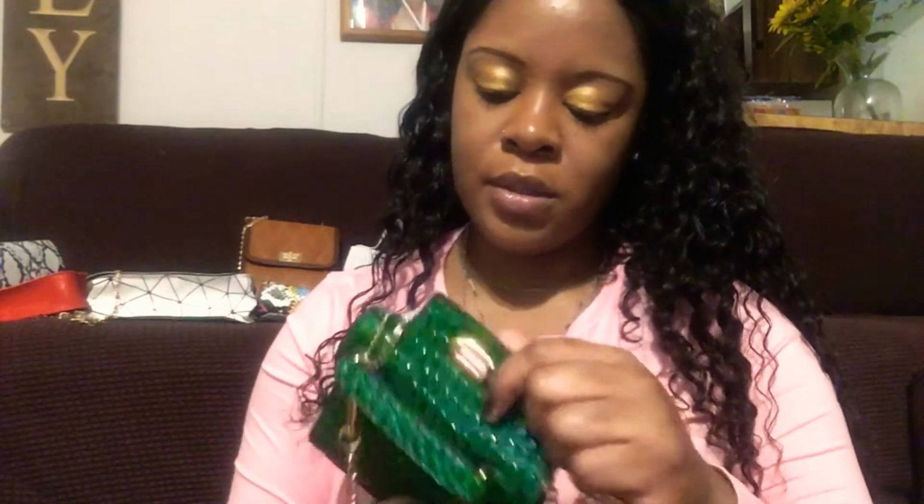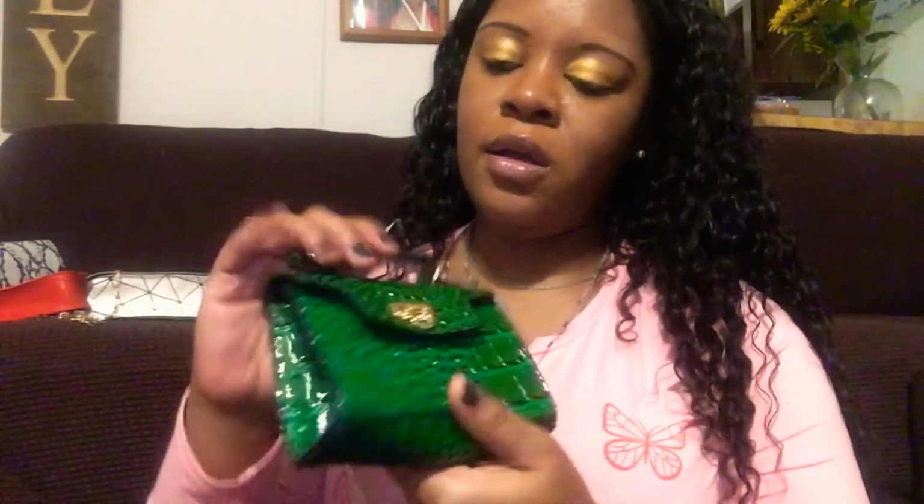So yeah, this is a green crop purse. And it just snaps. It comes off like this. This is what it looks like on the inside. And you guys, go find it on there. And yeah, you enjoy it. It's very cute.